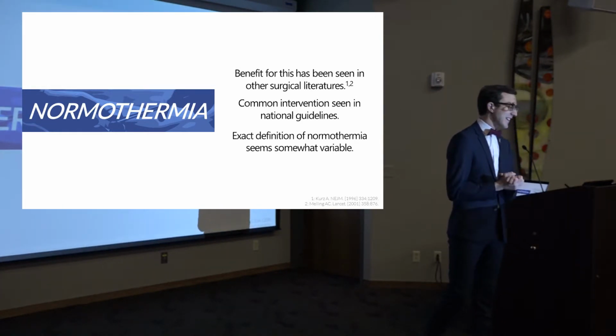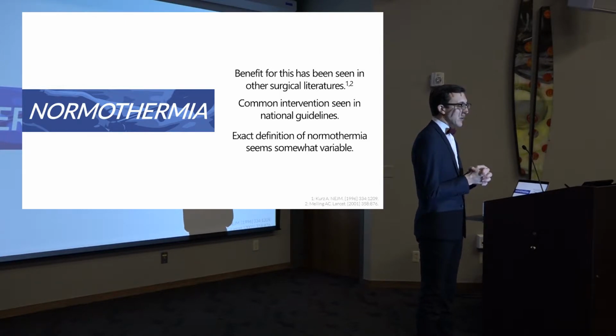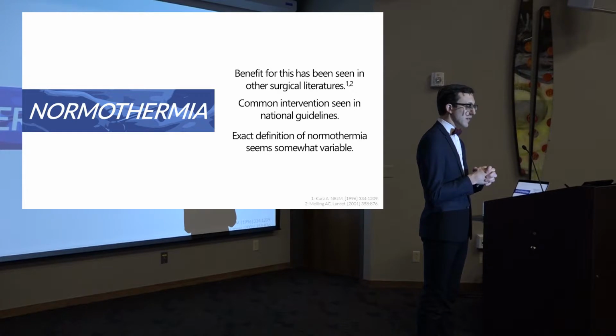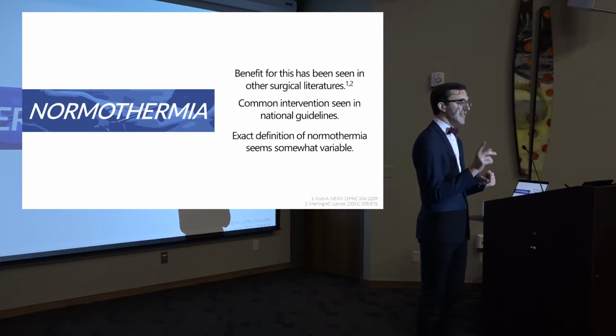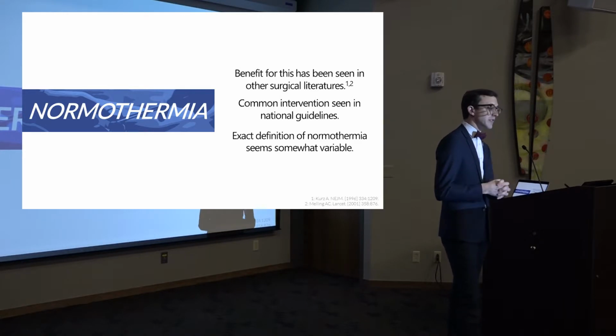So next, normothermia. The idea here, to take a step back, is that patients who are undergoing a C-section have a variety of risk factors for developing hypothermia. They have a neuraxial anesthetic that results in a sympathectomy and an inability to maintain peripheral vasoconstriction, and then they also have a lot of work.